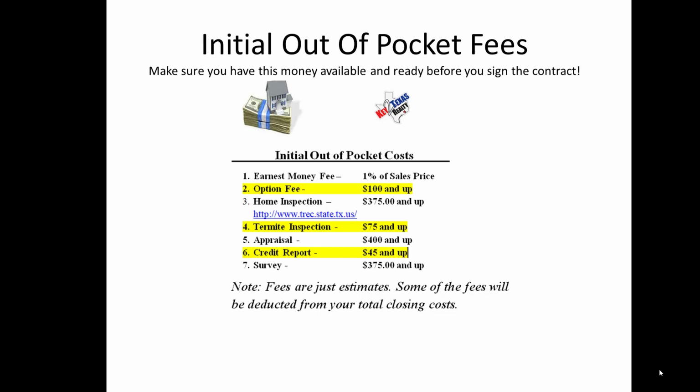Termite inspection. Sometimes you would need to have the home treated for termites, or the seller will have the home treated for termites, or you may even have to have a termite inspection done to even find out how bad it is and what you can negotiate with the seller on if that's the case. So hopefully the home inspector you choose can do both. If you need to have the termite inspection done. It's not necessarily all the time you will. Most of the time it's just earnest money, option fee, home inspection, and that's it. But in rare cases, you would need to have a termite inspection done.